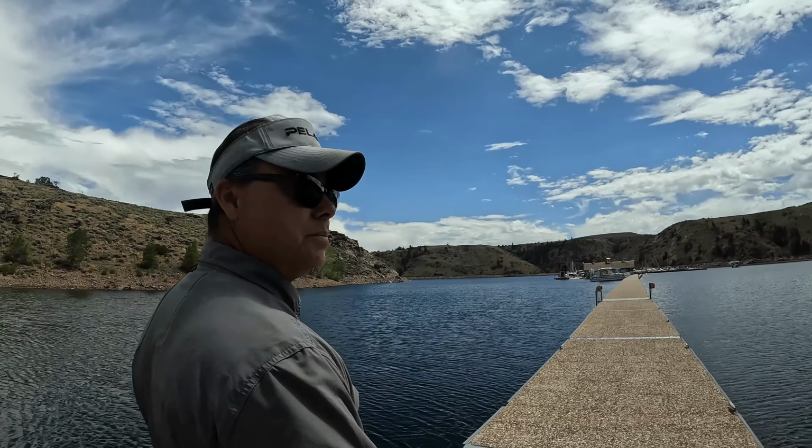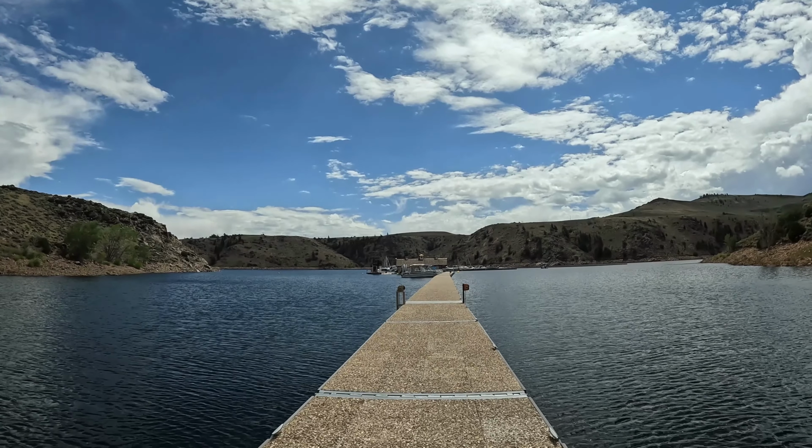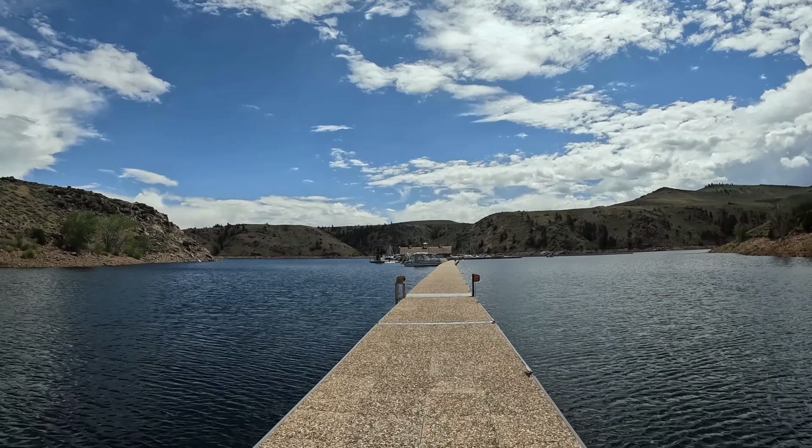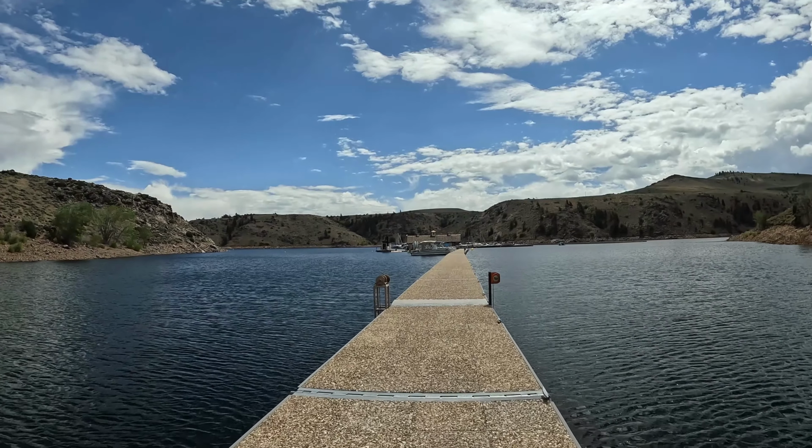Yeah, so this is the Marina floating dock. Actually, really nice setup. They do have a Marina store. We're just gonna step in there.